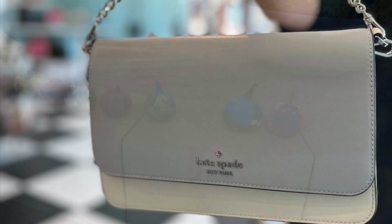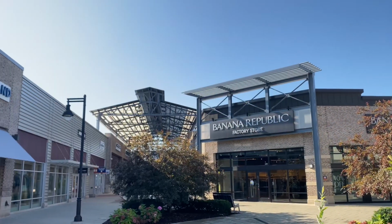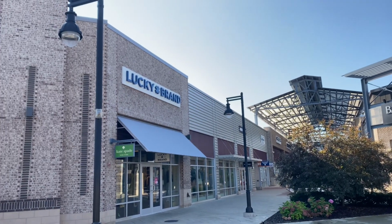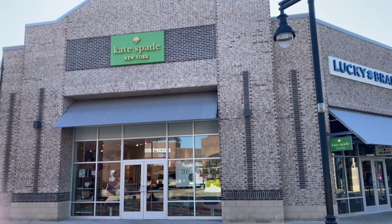This mall hosts lots of events. One year they had the Property Brothers here. You'll see those little pumpkins. That was a recent fall harvest day that they had. They have sidewalk chalk competitions here.